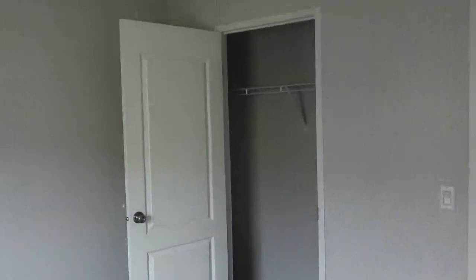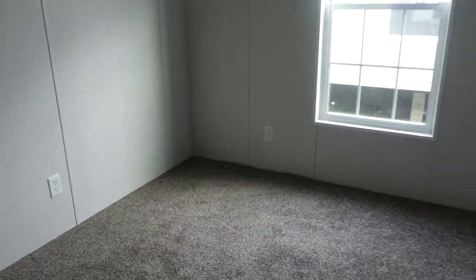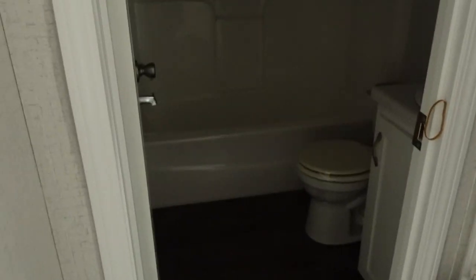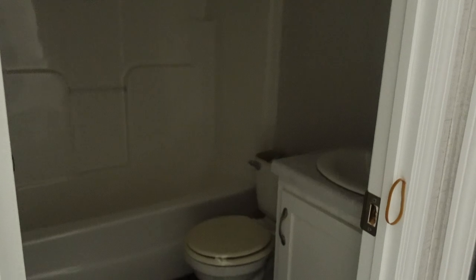All right, so that's guest bedroom number one. And then you've got a standard closet. Very nice. I'll give you a view from the closet. Show you how much space you got. So this is guest bedroom number one. And then you've got your guest bath. It's dark, so you can't really see, but you've got a tub and shower, toilet, and a sink right there. Is that better? All right.